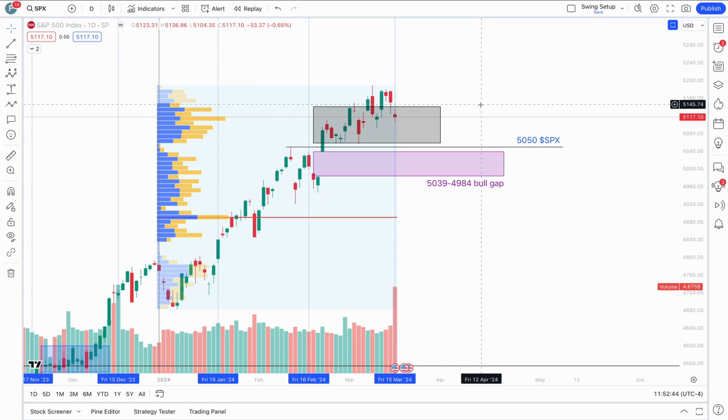Time will be your friend during corrections because eventually the move lower is going to come. It's going to be sharp. It's going to be swift. But because you're positioned with time, you're able to ride out any consolidation or theta decay that the options will see before the actual sell-off is given.